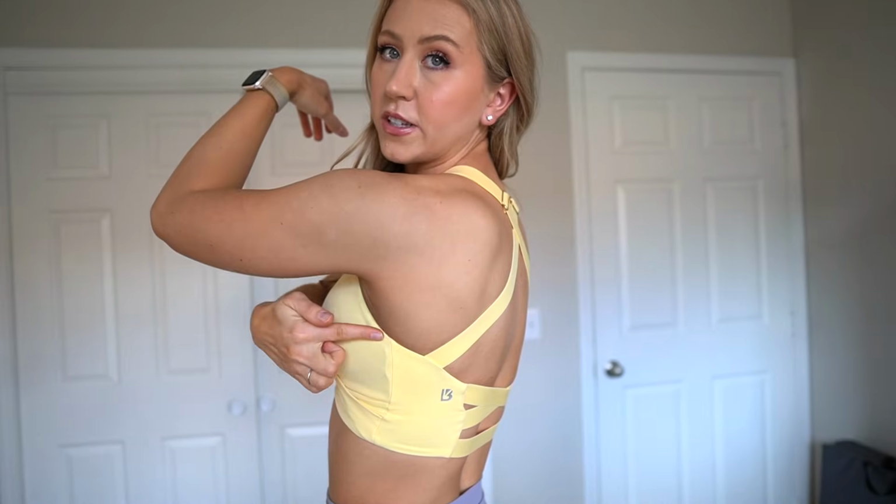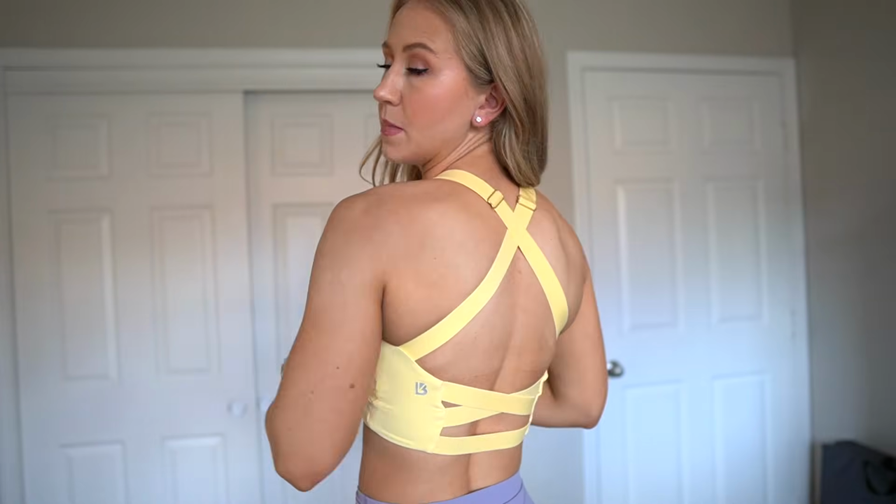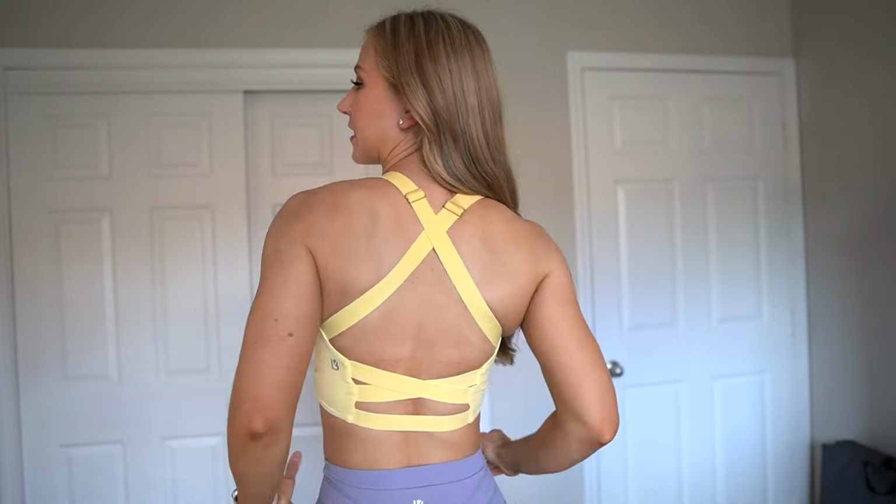Love the adjustable straps. I love the wrap detail. It's just so flattering, and there's no elastics or anything. It just is a little bit thickened at the bottom. It is kind of a long line fit, but it doesn't have a separate band section like some of the long line bras do. Support is, I'd say, medium to high support. I did get a little more snugness in the small, so I definitely like that this is a little bit loosened up in the medium, and then we just have the strappiness in the back.